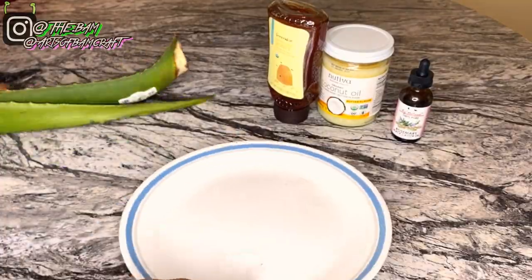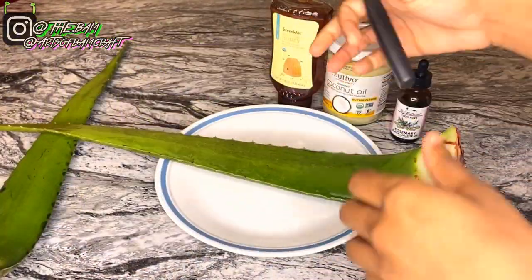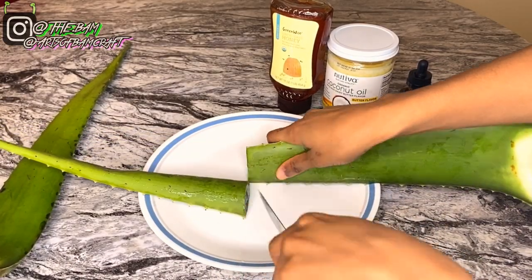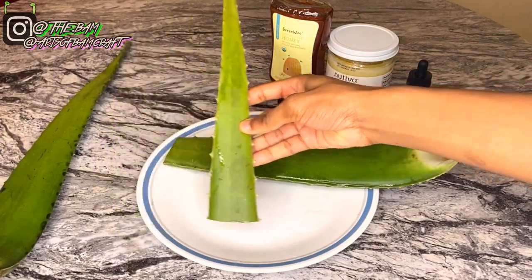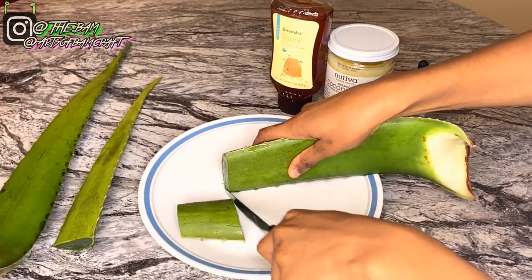So those are all the ingredients that I will be using to make my mask and my hair oil. So what you want to do is rinse off your aloe vera plants, and you want to cut the tail off, and we're going to save the tail piece for later for the oil. So don't worry about that. I just set that to the side.